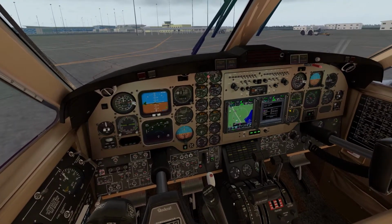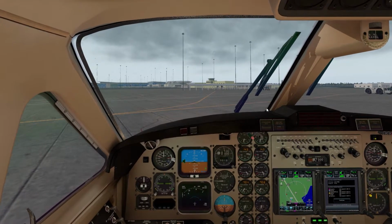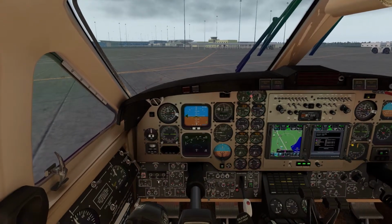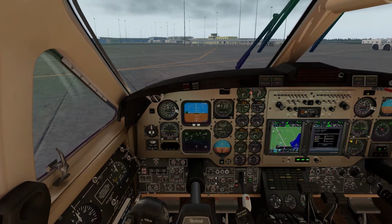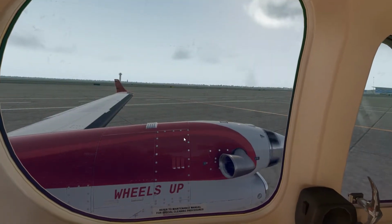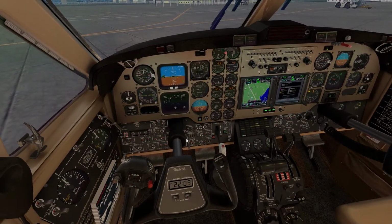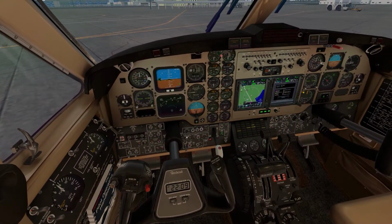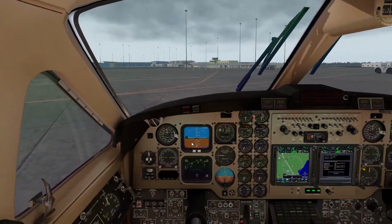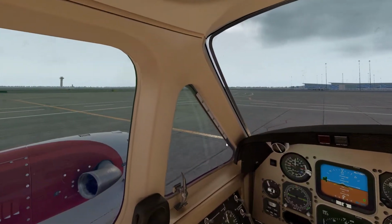Let's get them both in high idle. Everything's stabilizing. Awesome. Taxi lights on. Let's get the nav light on. Seems as though the weather has cleared up here, so it's going to make for a more interesting flight. Well, less interesting flight. We're going to go ahead and taxi out to the runway.